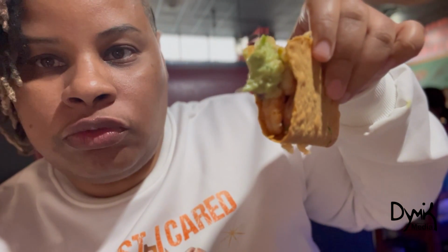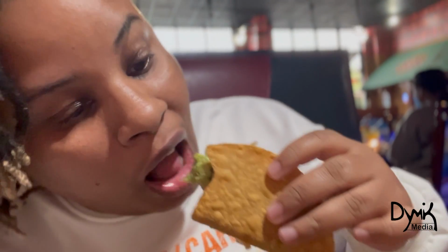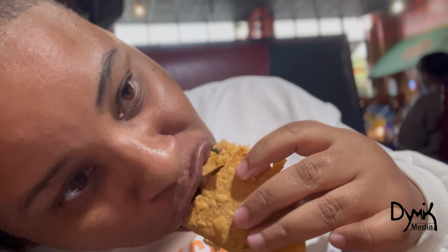Okay. The shrimp is flavored real good. This is a really good taco. Take another bite for y'all.